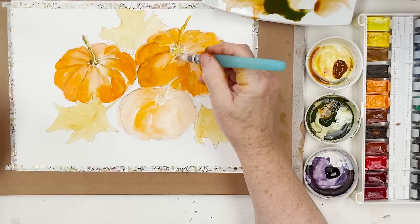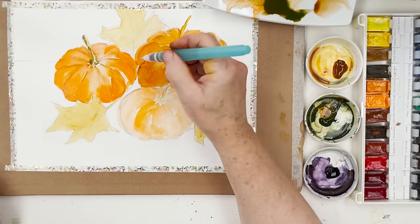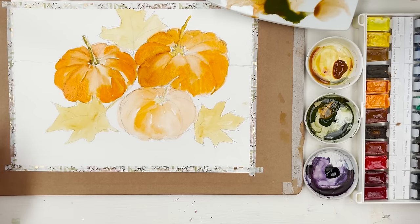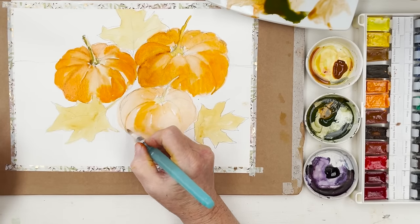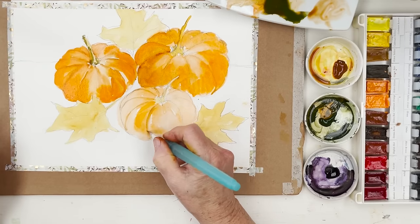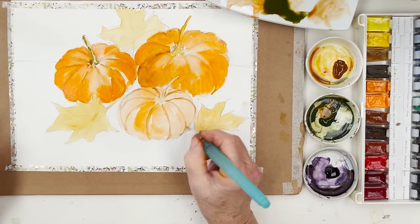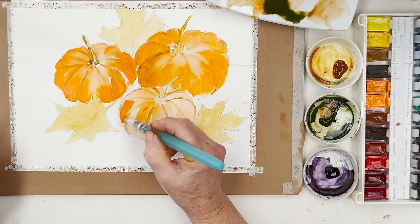So we've got the light area on the top of the pumpkin where the sun is hitting it. And then we'll let that dry. Maybe just put a little bit more orange in there, straighten that out a bit. Then same again here, let's come in with some light brown. And then the orange, lovely and bright, nice and strong.